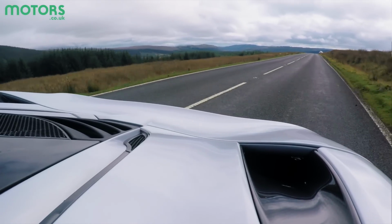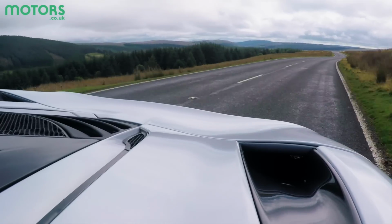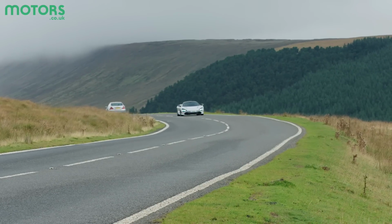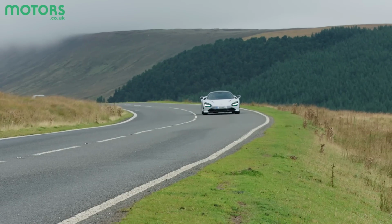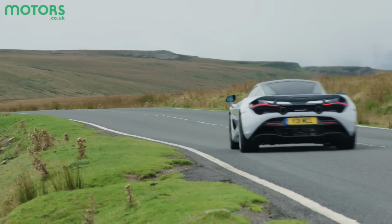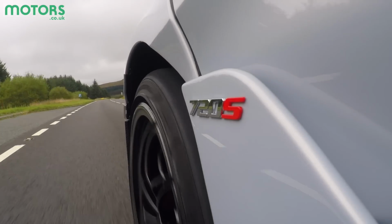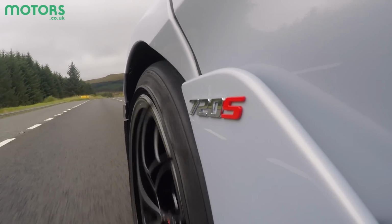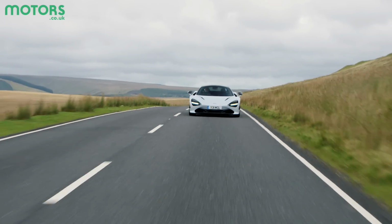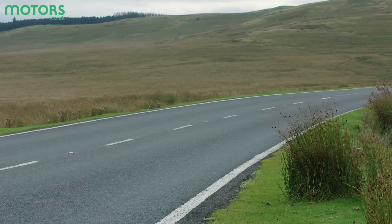Firstly, it features a new second generation monocage carbon fibre chassis, which extends into the roof and chassis surround, which helps make the car stronger, stiffer and lighter. In fact, around 18 kilograms lighter. The suspension has also been revised, with improved sensors and a more conventional setup with a hydraulically connected damper system, meaning there's no need for anti-roll bars. Power is delivered to the rear wheels just like the 650S via a 7-speed dual clutch auto box.